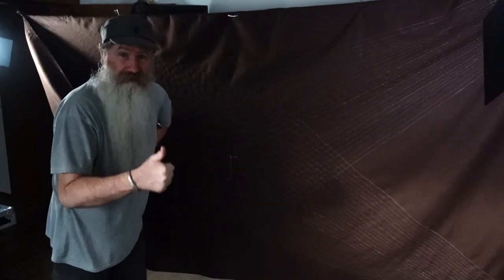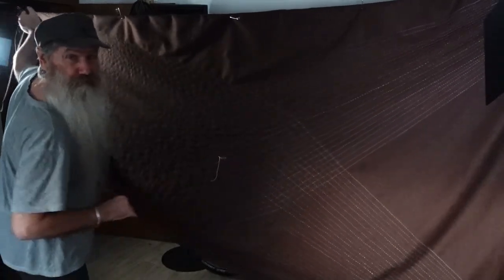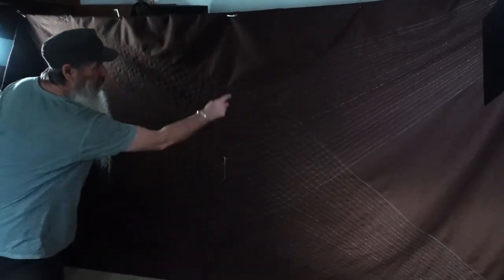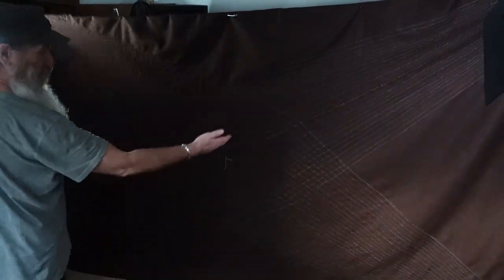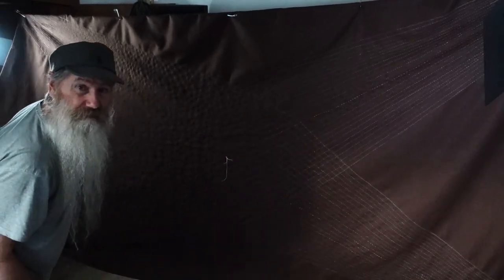Finally it's done. It's just a quick overview of the whole thing here. I don't know if the light is showing it in all its glory. I got all this pattern here, and it's actually a cross in the middle. It's about 80 centimeters, and where it joins it's 130. So generally I'm sleeping or laying across, and that should give me plenty of space.